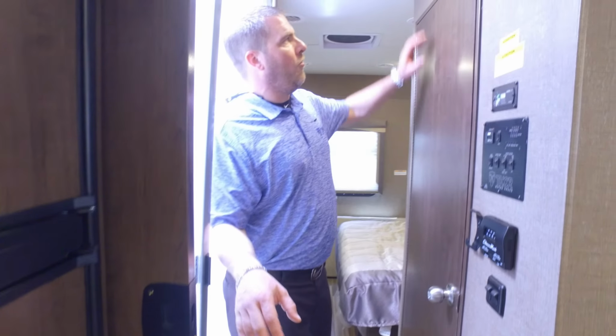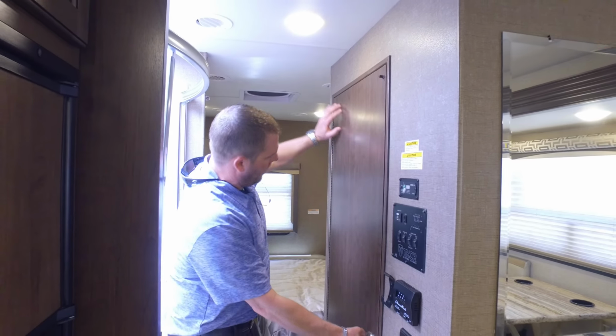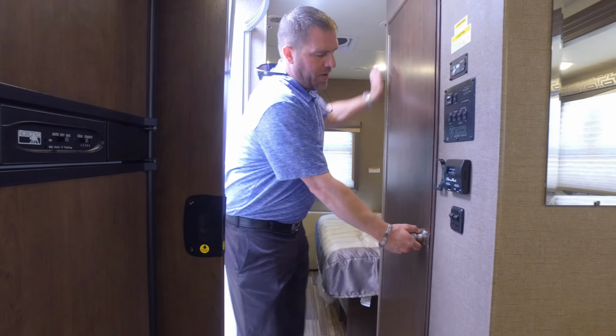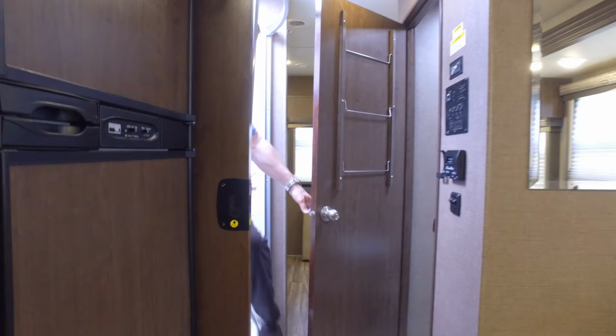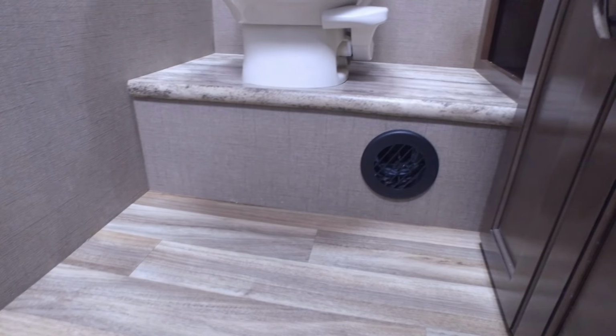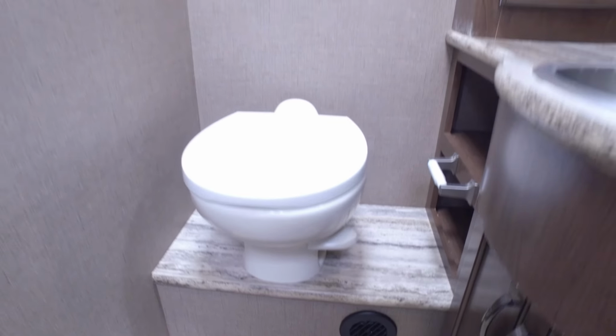Nice privacy door in this model as well, along with a full framed out bathroom door, and a piano hinge, which is going to keep the hinge lasting for years. But the main feature I'd like to point out about this RV is all our products are going to be ducted with heat and AC in the bathroom. Most RVs are going to have a cutout at the top of the door to allow AC to flow into the bathroom, and that simply does not work.